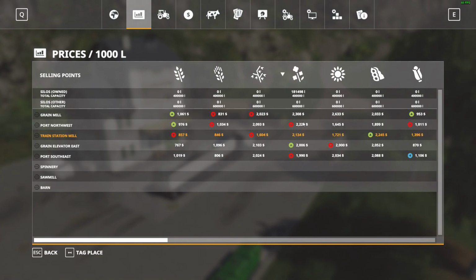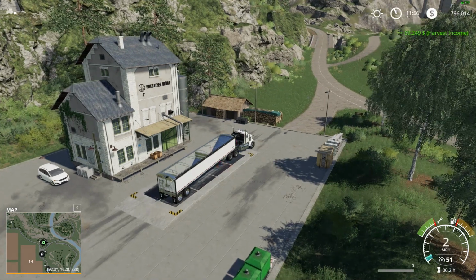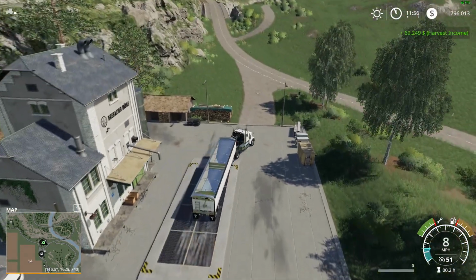I'm just hoping our price holds up. Because realistically, I should just sell. But even if that doesn't hold up, the port or the grain elevator east is coming on, and that's not a bad price. I mean, there's a lot of good prices on the map right now for canola. So that's what we're going to do, guys.